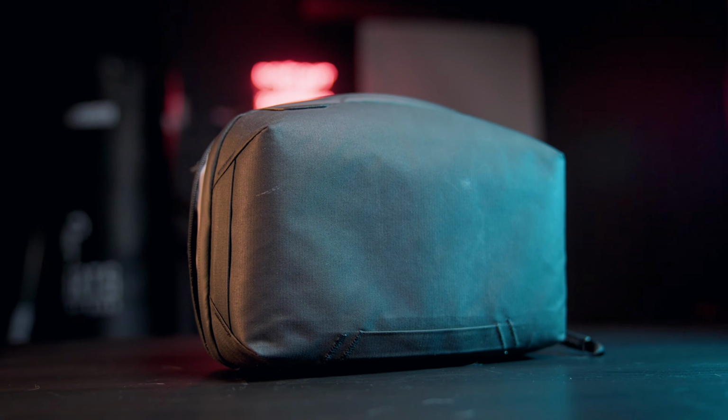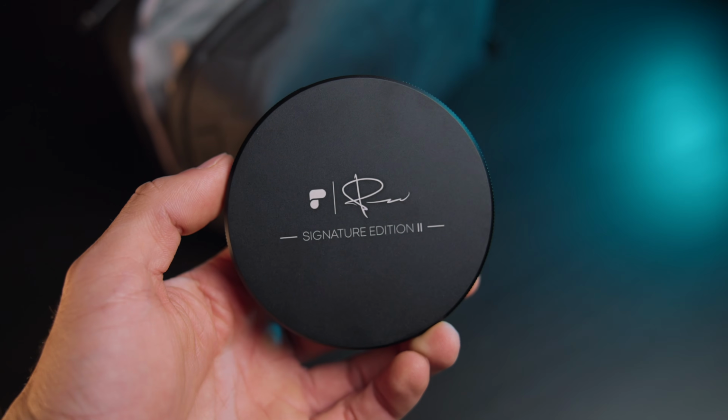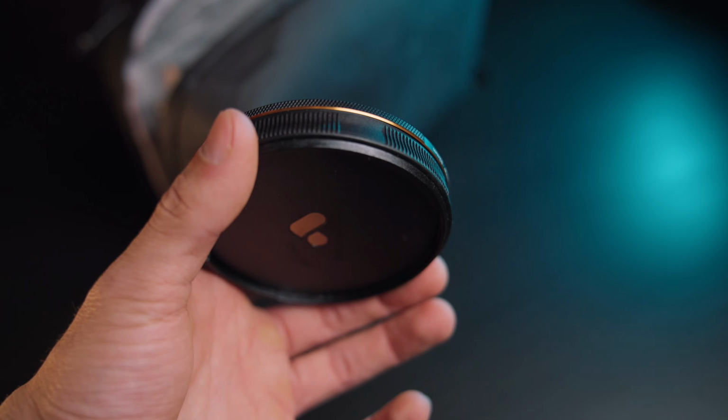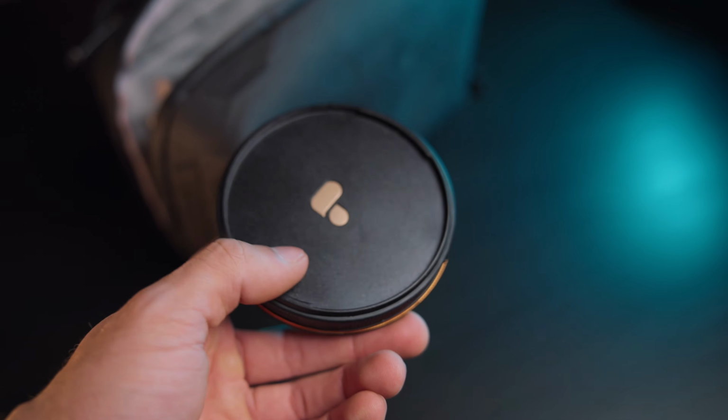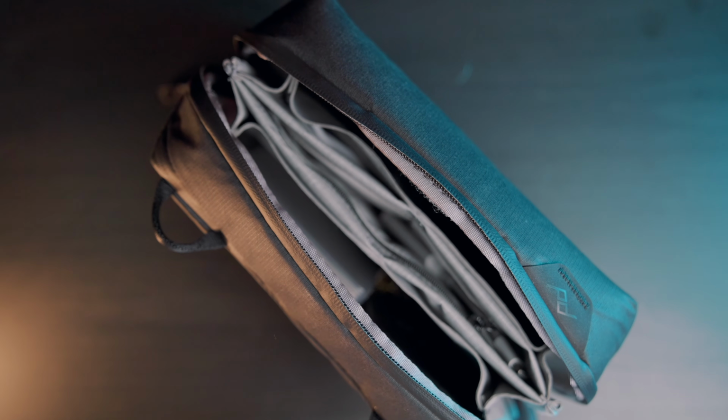But basically, nothing has changed too much. I just carry things that I need when I'm on the go. So I carry lens filters. Actually, this is the new one I just got in today. This is the Peter McKinnon variable ND filter. Now I carry another filter. This is a mist filter and a circular polarizer, an SD card reader, some chargers, basically just some stuff that I need if I'm on the go, and it stays nice and organized in this tech pouch, and that goes right in the bag.